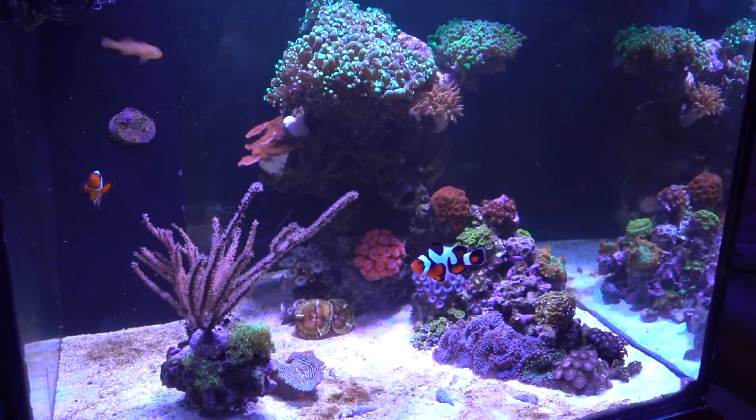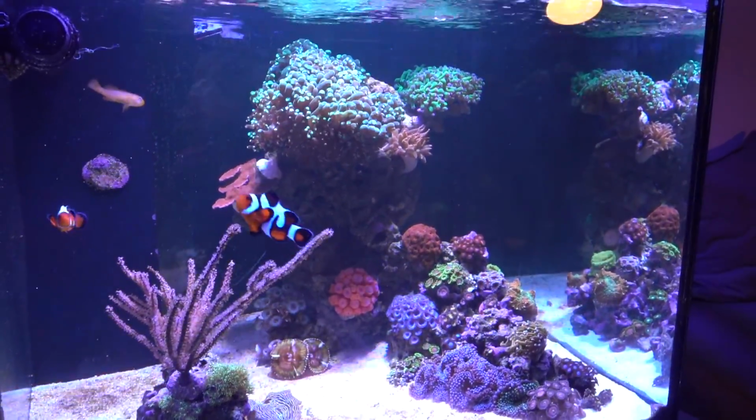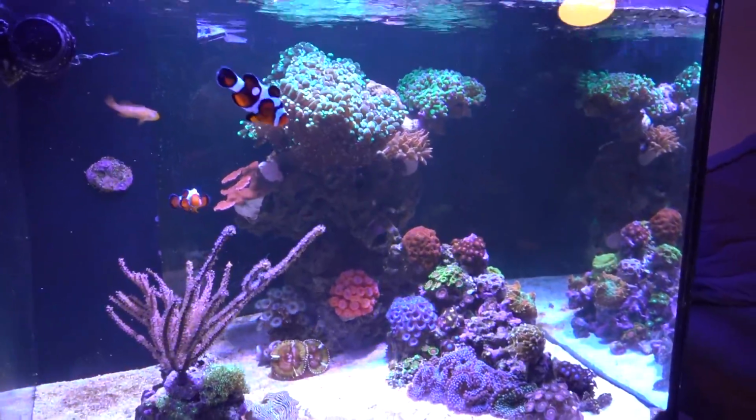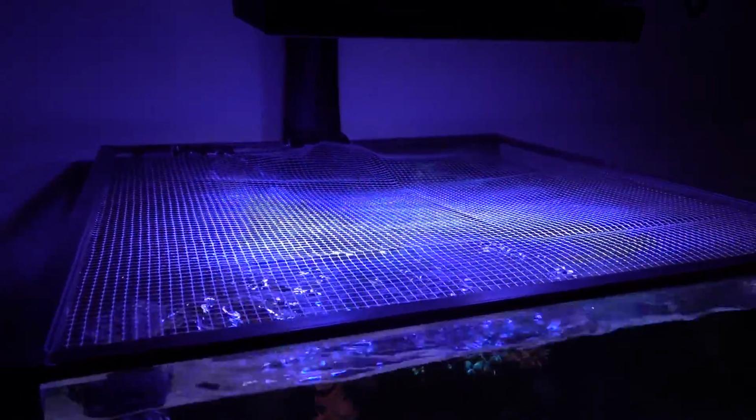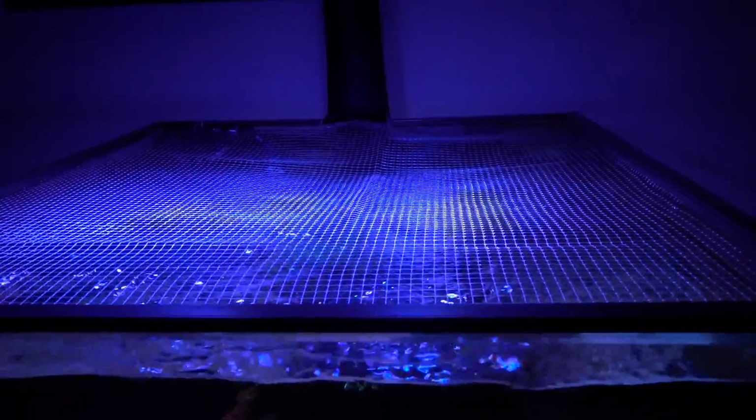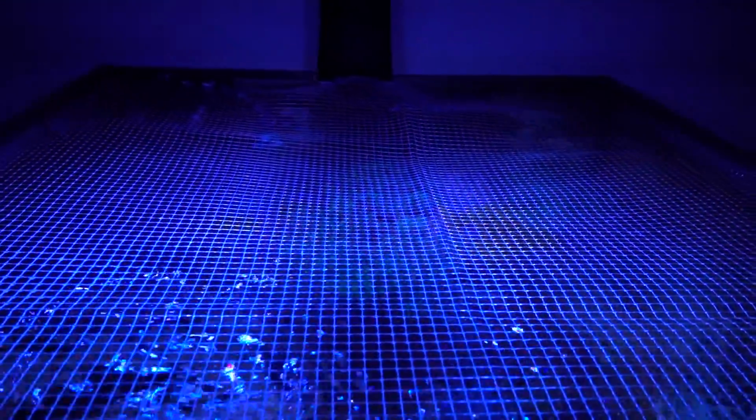Let me know what you think, and if you have any strategy for keeping fish from jumping out of your tank. And if you have used a screen top, what has your experience been in terms of keeping smaller fish that could potentially squeeze through the gaps?